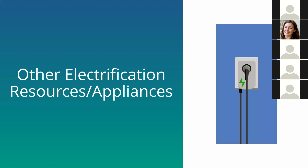The BayREN rebates are available direct to the homeowner. The tech rebates are a midstream incentive, meaning that they go to the contractor. However, they are legally obligated to pass that savings on to the customer. So if they are getting $2,100 from tech, they have to reduce their quote by $2,100. So the homeowner still benefits, even though they're not getting the check itself.